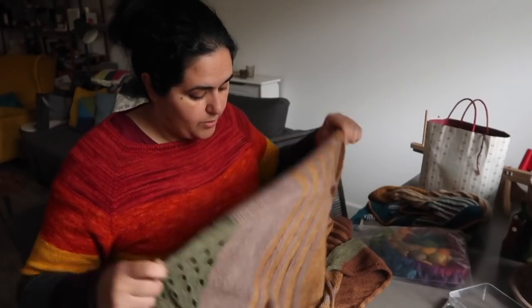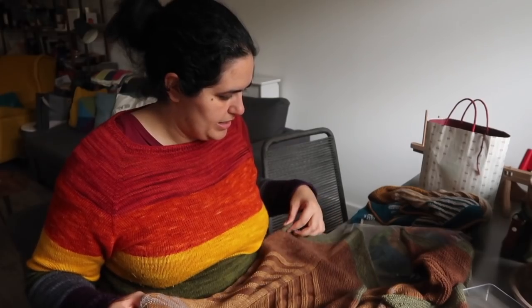And then the next finished object is a big one, and this is one that I was working on the plane back. I was already over halfway through with this when I left for New York.